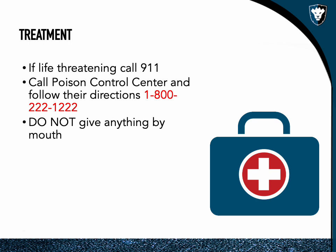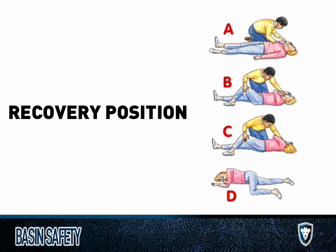So treatment. If life-threatening, always call 911. Call Poison Control Center and follow their directions. The number is 1-800-222-1222. Do not give anything by mouth. Here's an example of the recovery position.